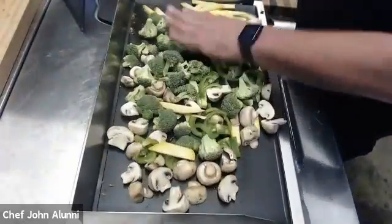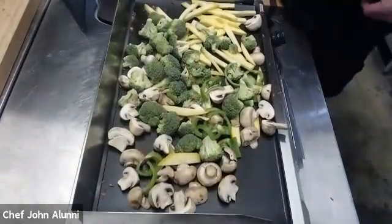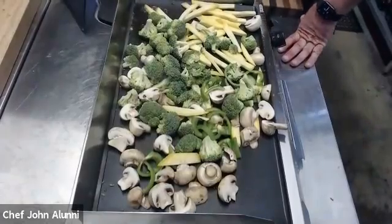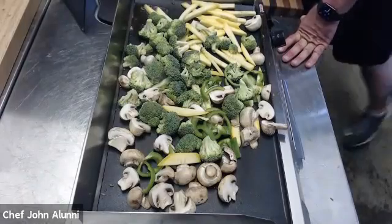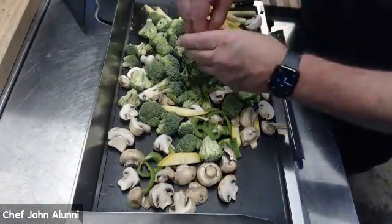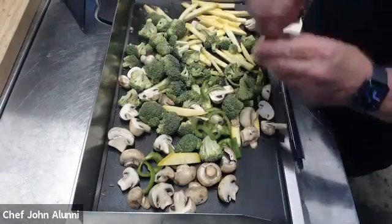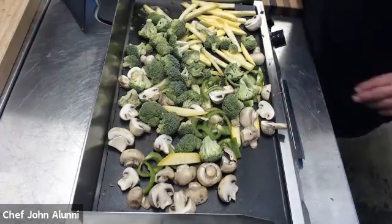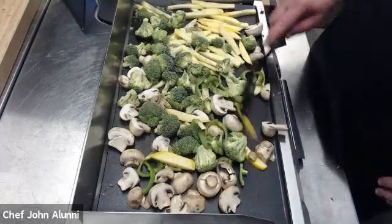Oh my goodness, look at all those veggies. I don't know what I'm going to do with all these. Spread them out. I'm going to put a little bit of pepper on them. So you can just take a pinch. I'm not measuring, I'm just tossing it on there. And no need to flip them or move them around. Just have them kind of flattened out on the griddle.